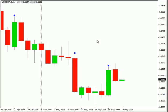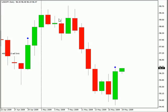Now, what am I looking at during this next session? Well, we had a lot of overextended bars: US Japanese yen, the Australian US dollar, the Euro Japanese yen, the Euro Australian dollar, the pound Japanese yen, and the Australian Japanese yen. So a lot of overextended bars.